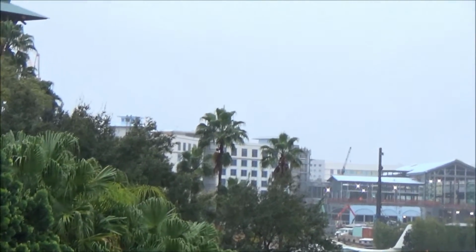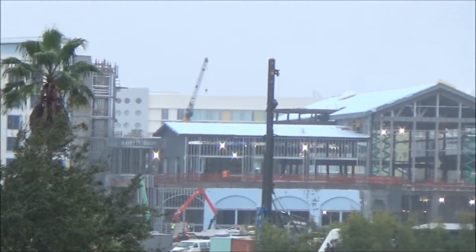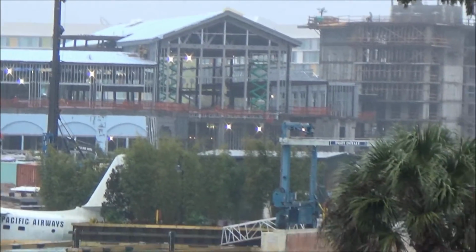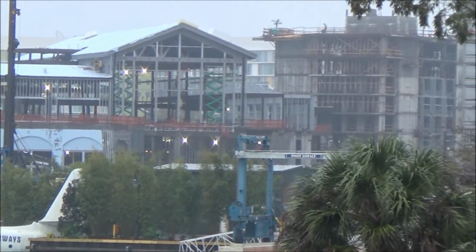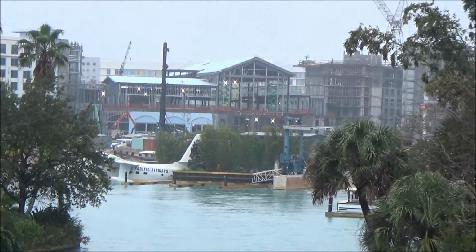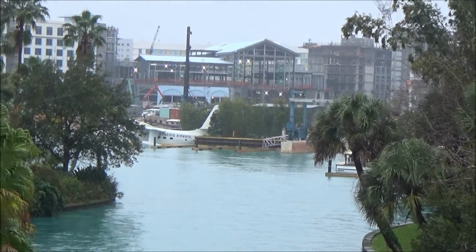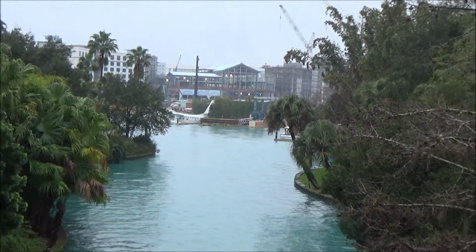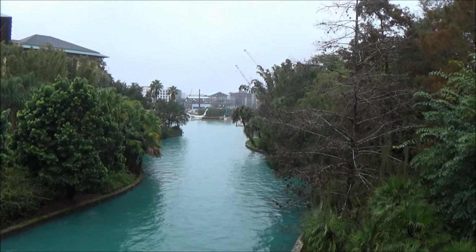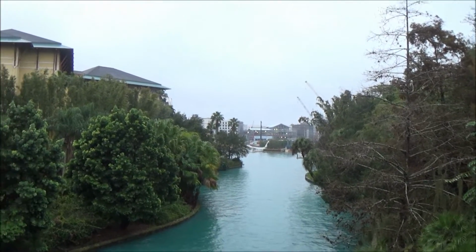There's another shot. This is actually from one of the walkover bridges as you're walking to Cabana. This is probably over by, what's it called? Portofino Bay, I think is the name of the hotel. So you can see there the river. The river there is really cool too, as it's colored, I think it's just colored, and the way it shapes and winds through the tree lines and everything. It's just really something else.